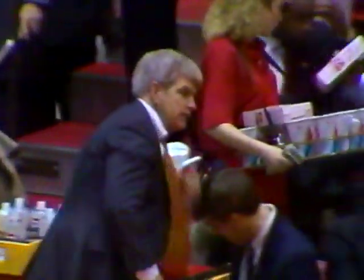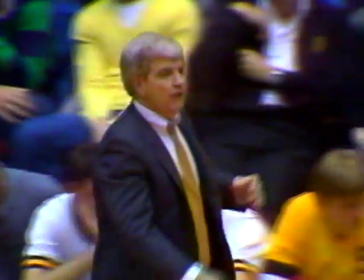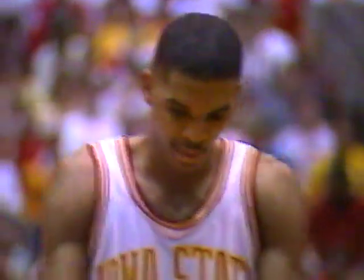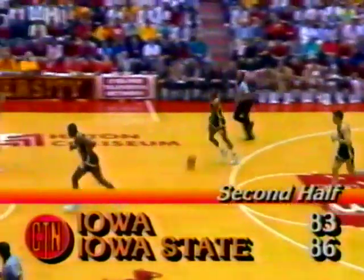44 points in the ball game. Iowa State by 1, 84-83. And Tom Davis has already loosened his tie. Of course, that happened a long time ago. Here's Rhodes. 45 in the ball game. You just got to give it to the kid. An unbelievable performance tonight by this young man, Lafester Rhodes. 46. One more ties Barry Stevens' Hilton Coliseum record.